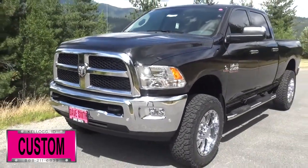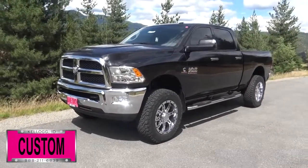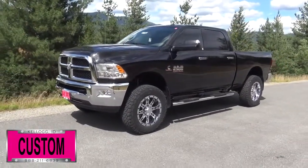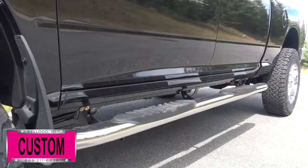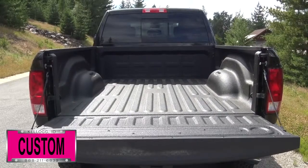First off, you're looking at a leveling kit, a custom wheel and tire package, chrome accents throughout, including door handles, front and rear bumpers, tube steps, chrome exhaust tip, also tinted windows, and a turbo liner here in the back.